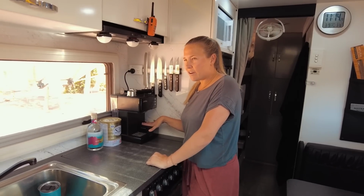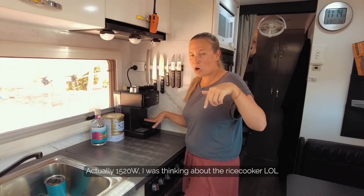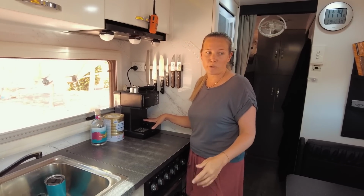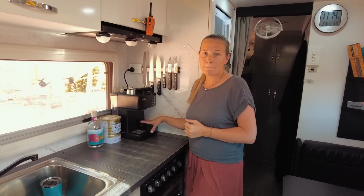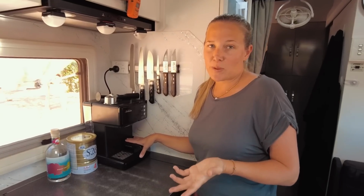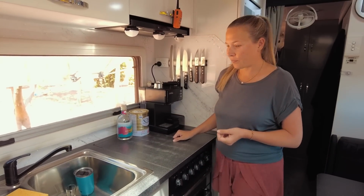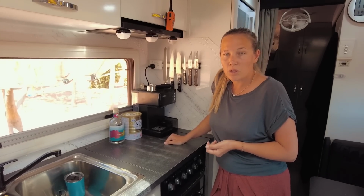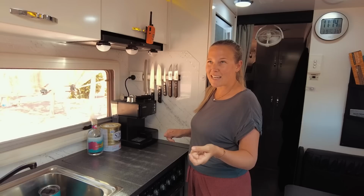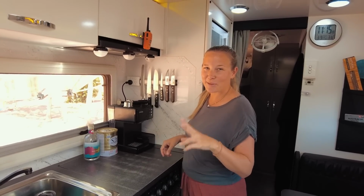It's 540 watts. I'll put it in if I'm wrong. I'm pretty sure it's 540, so it's fine on our inverter. We've got a 2000 watt inverter. I think I was looking the other day, it was pulling about 111 amps at its max. But when you think about it, it only takes 15, 20 seconds to make a coffee, and you do two of them. I think we used 3% of 200 amp hours. It's nothing. So what's that, 1.5%? 1.5 amp hours. Yeah, 3%.